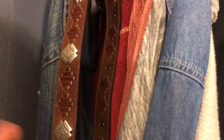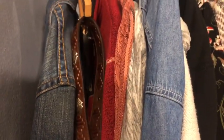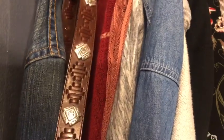Next we have this Fossil belt. I featured this in a thrift haul and then I decided to keep it. I actually wear this all the time. It's like my main belt. I seriously only have one other belt, and it's a vintage Levi's brown leather belt as well, and I don't know where that is right now, but it's in here somewhere.